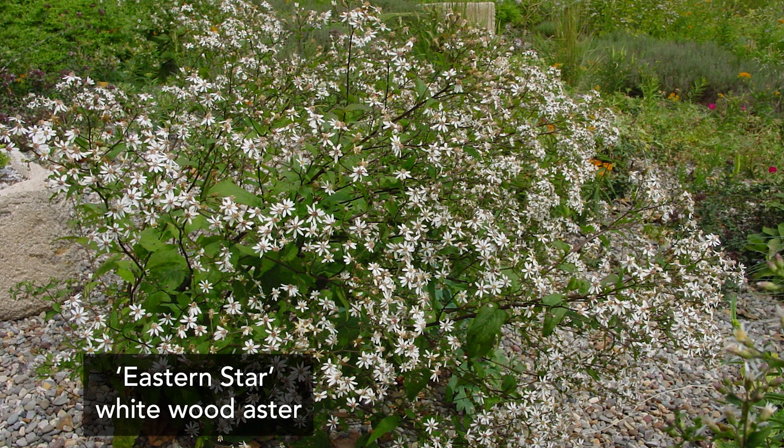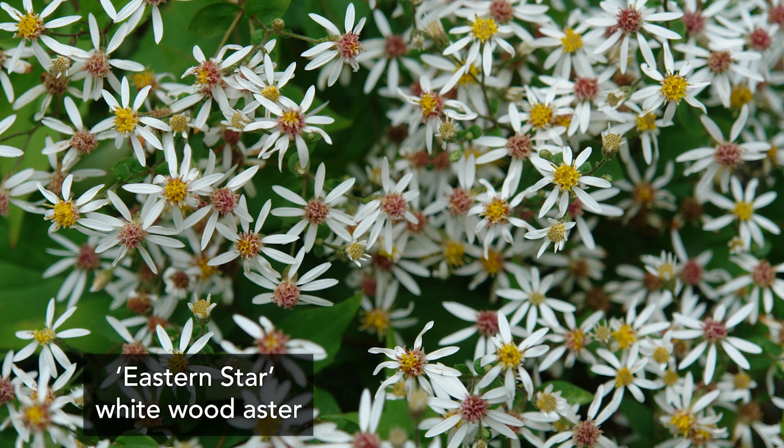Growing 1 to 2 feet tall, it's covered in the fall with small white daisies that dance in this abundance over the delicate burgundy stems. From August until September, October even, the blooms provide a valuable nectar source for butterflies and other pollinators. White wood aster is hardy, zone 3 to 8, and it's native to open woodlands throughout most of the eastern United States. Not only is it a valuable plant for poor soils and dry shade, it also tolerates black walnut and salt.